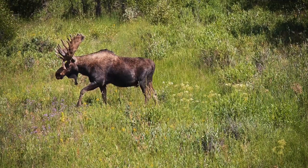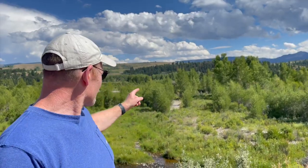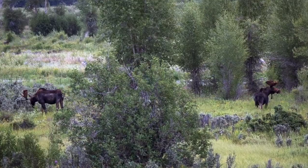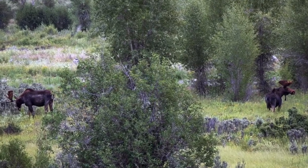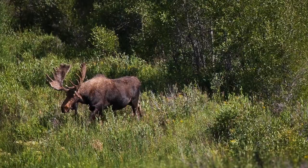Okay, so we just saw a really huge bull moose. We've got some great footage of him right through here eating, and his friend is right through there. I don't know if you can see him, but I'm no moose expert, but from what I understand, it's pretty rare to see two big bull moose hanging out so close together. But quite an experience. Huge, beautiful animals, giant antlers, and it's quite impressive.